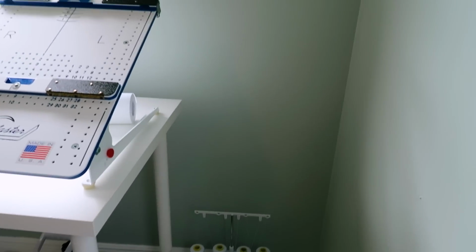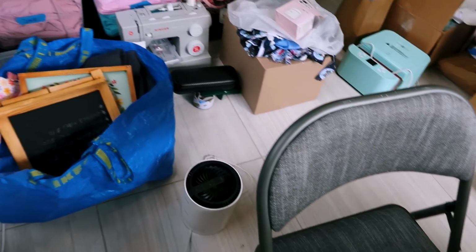So I think it's looking pretty good in here. So yeah, I think it's definitely going to make it so I have a lot of space. But I am gonna go and get my boys right now, and I will check in later.